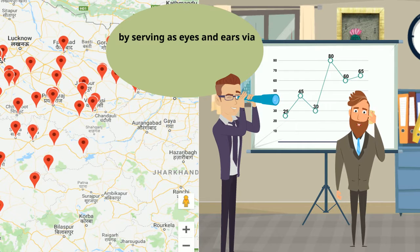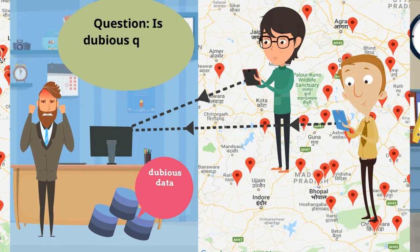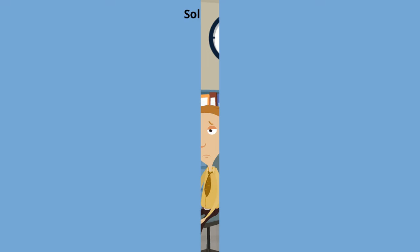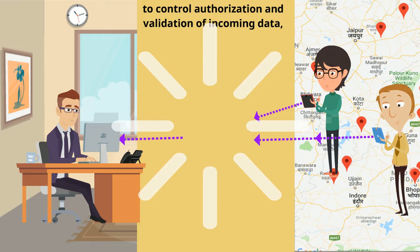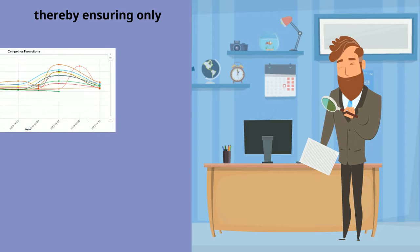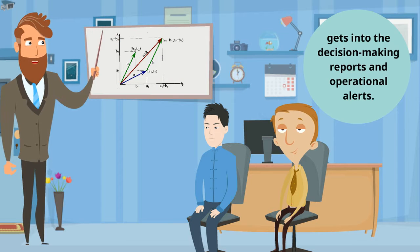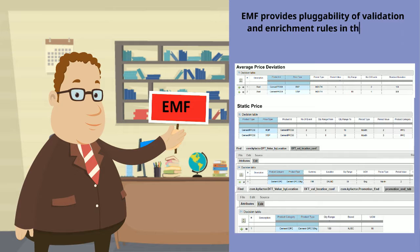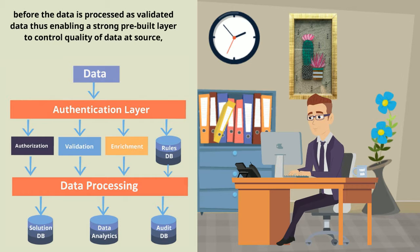Is dubious quality of your field data impeding the quality of your decision-making process? EMF delivers an out-of-box gatekeeper framework to control authorization and validation of incoming data, thereby ensuring only correct, authorized data gets into the decision-making reports and operational alerts. EMF provides pluggability of validation and enrichment rules in the system before the data is processed as validated data, thus enabling a strong pre-built layer to control quality of data at source before it can be used as the basis of decision-making.